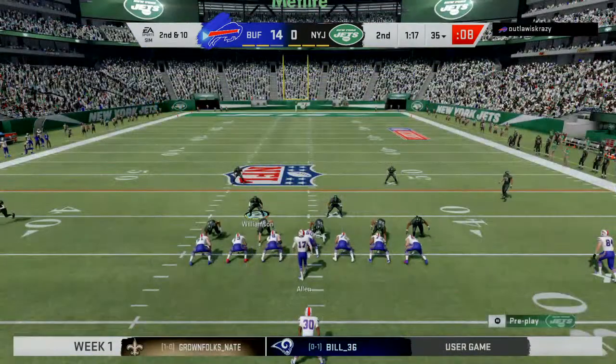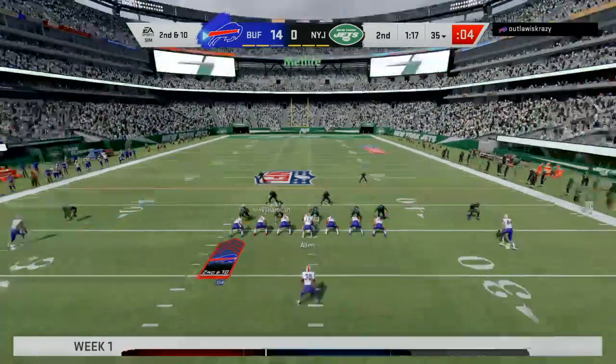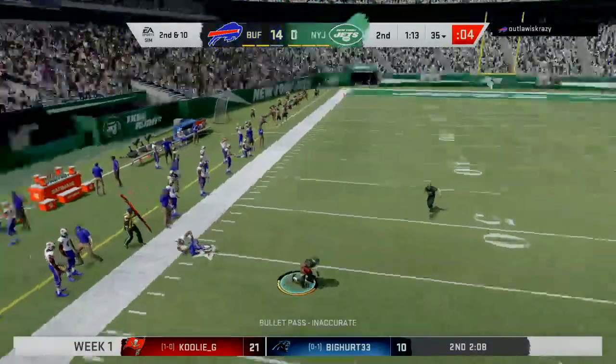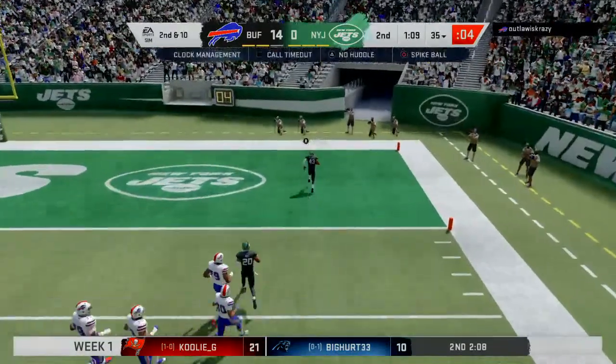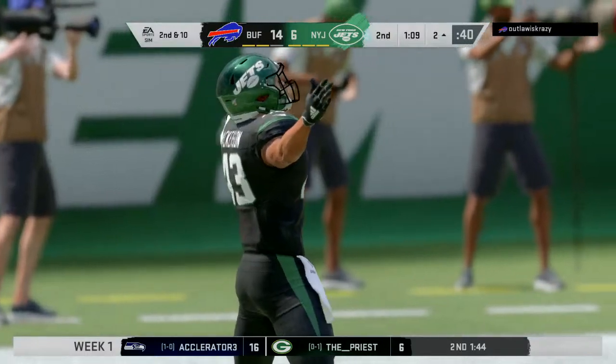Here's 2nd and 10 now from the 35. To throw again. Allen. Looking for Jones, and it's intercepted. Picked off right around the 43. And he brings this one back. It's a pick 6 and a Jet touchdown.